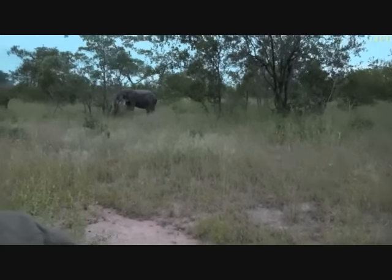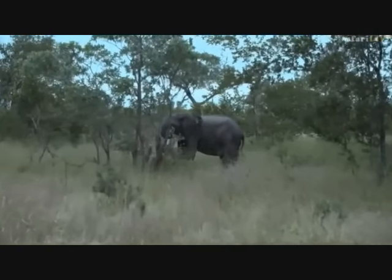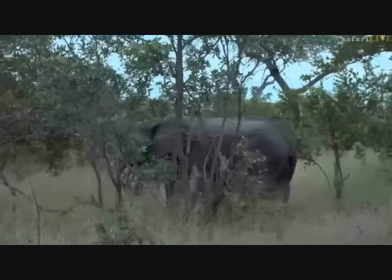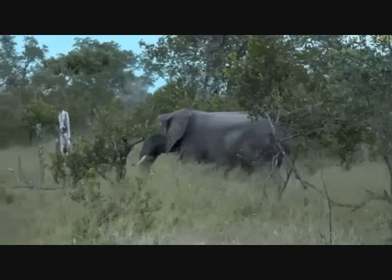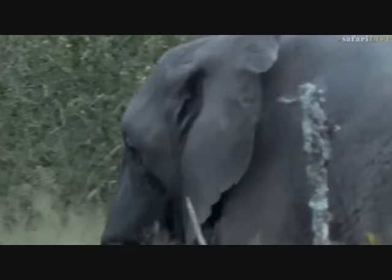And that layer helps just to keep them a little bit cooler. So it's a good tactic to have. You'll often see that they go to water, spray themselves with water, and the skin then gets damp, and they then take the sand or soil and throw it on them, and it sticks to them a little bit better and creates that layer that I was talking about.